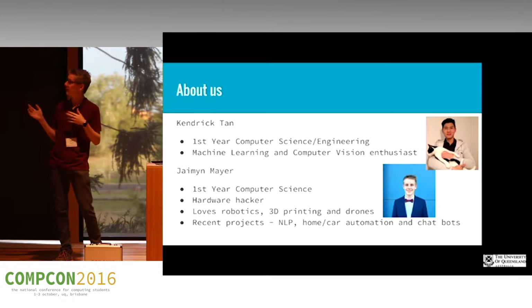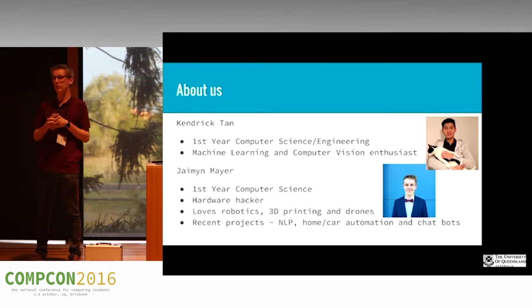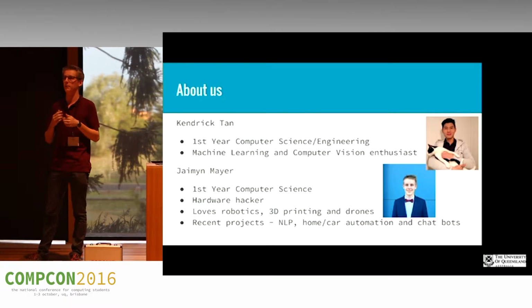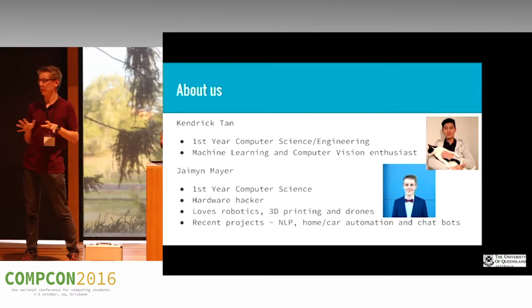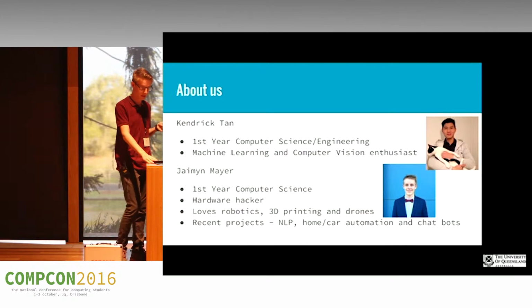My main recent project at the moment is natural language processing, which is basically trying to understand what humans are actually saying and let computers and software actually understand and interpret that. Home and car automation as well. I love automating things. It all ties into the robotics thing. And chatbots.